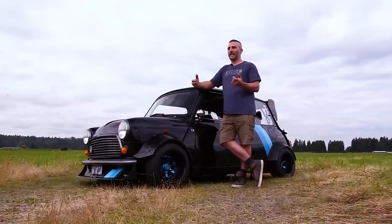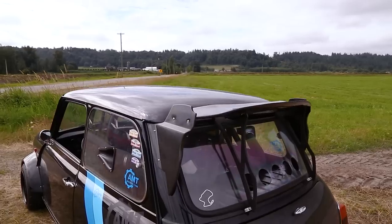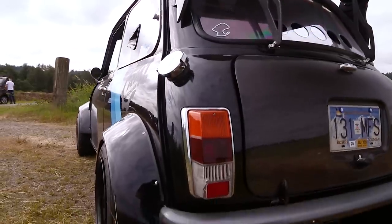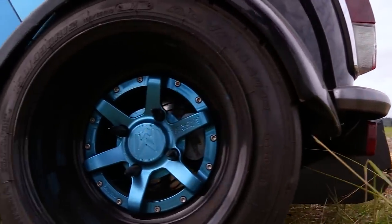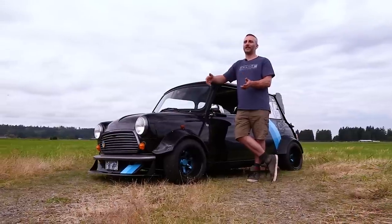Axles are factory Mini axles. The Quaife LSD is a factory aftermarket LSD for a Mini. I had to machine a housing for it that sits on pillow blocks and it's chain drive to the motor. The rear subframe is a factory Mini subframe that's been slightly modified. But apart from that, it's all Mini stuff. Anything that needs replacing, it's just going to be a Mini part, which is great.